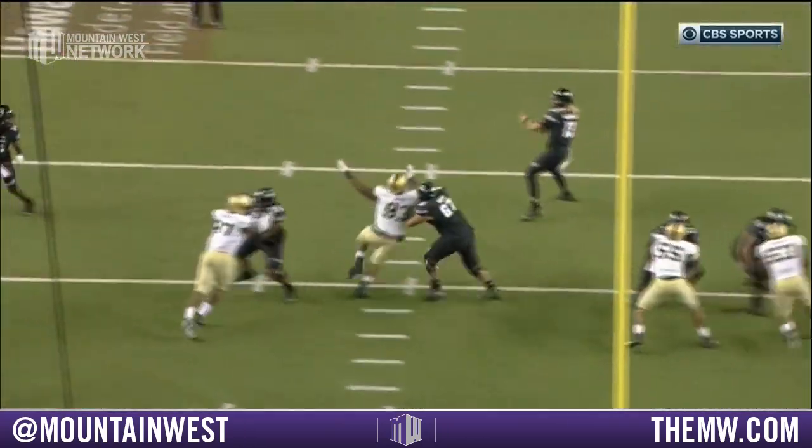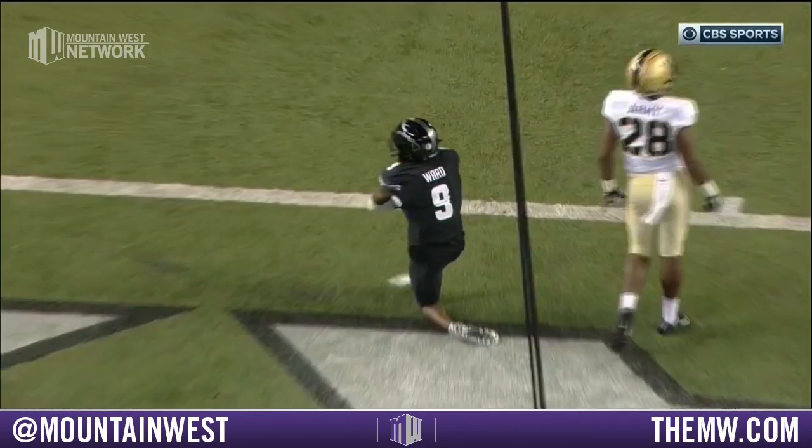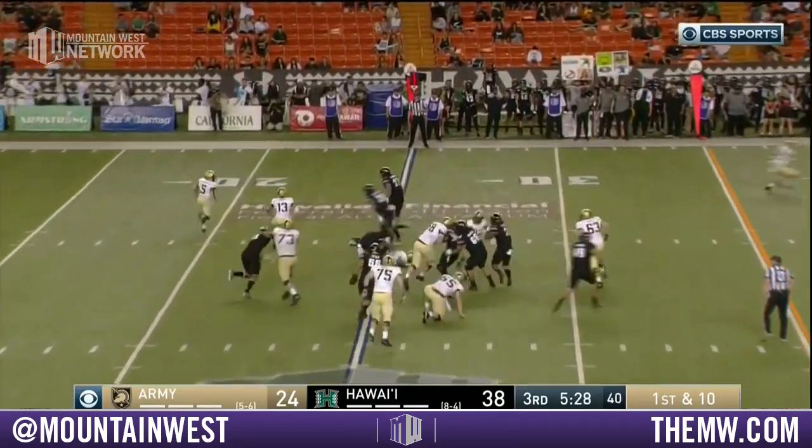Army brought both linebackers again. They were both picked up again. Jabari Moore had outside leverage. Their undefeated season and appearance in the championship. Of course you do. Why not?